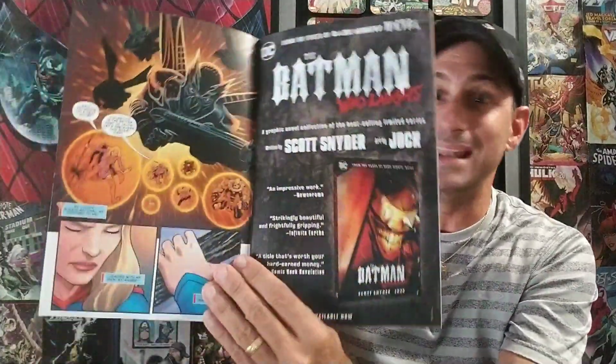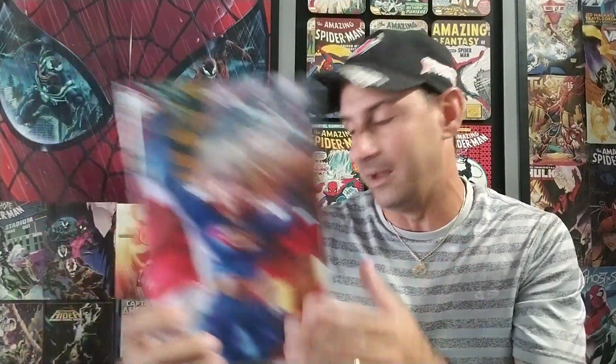If you're looking to buy this book, here's some of the interior artwork. Maybe the artwork might sell you on the book a little bit. Maybe not. I don't know. I don't know what's going on in Supergirl. If you think it's a good book out there, just let me know in the comments below. Let other people know that this book exists. So Supergirl, this is issue 33 with the cool variant cover.